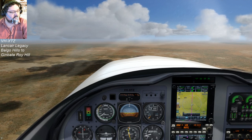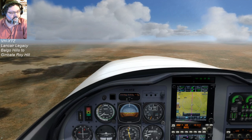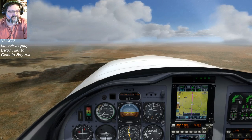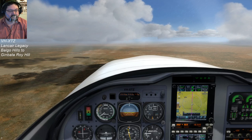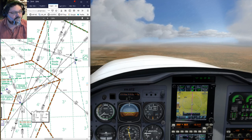Mooney 2 to Mooney Flight at Tower Comms. I think we'll pick up Newman weather since Ginbata's not producing any ADIS or anything. So it's NWM.